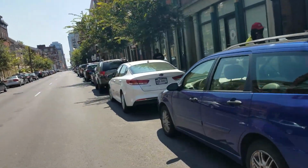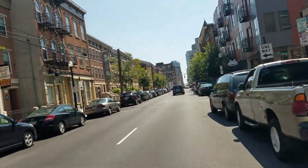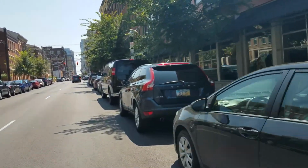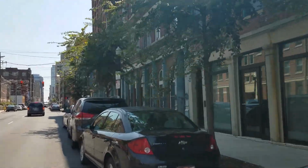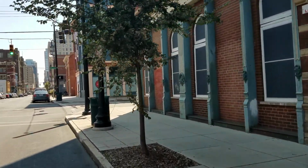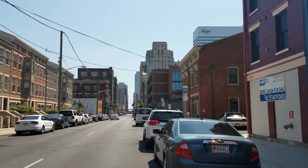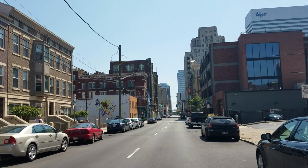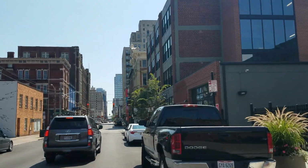Okay, going down this street here, so a little bit of what they've tried to do to fix things up in Over the Rhine. This is Cincinnati's most historic neighborhood, maybe Ohio's most historic neighborhood. Definitely right next to downtown and the downtown Cincinnati skyline.